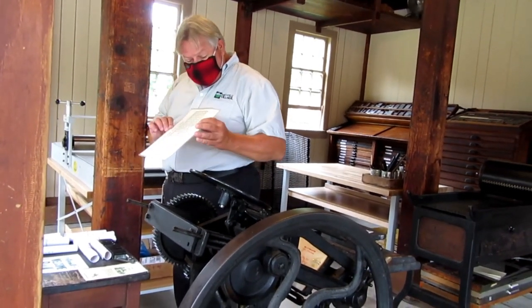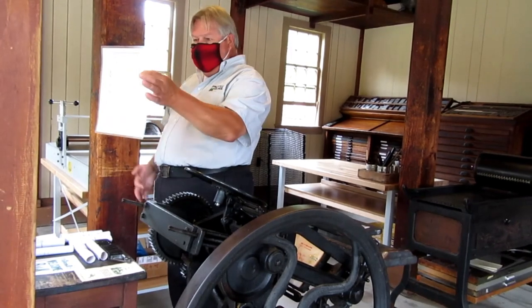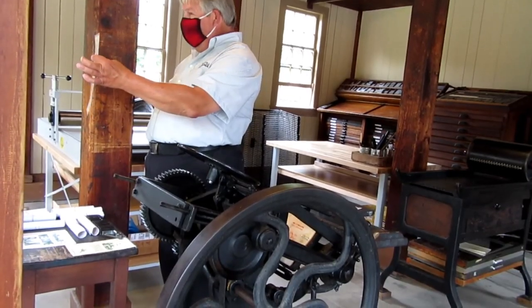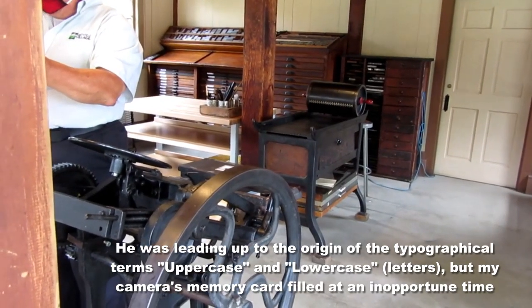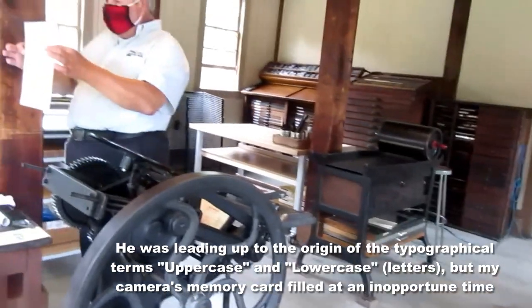But the interesting thing about the California Job Case is up there, what's in common with all those letters? Right up here at the top. Big letters. Is AE and OE a combination? Well, they're all the.